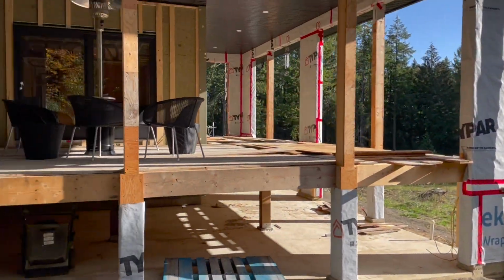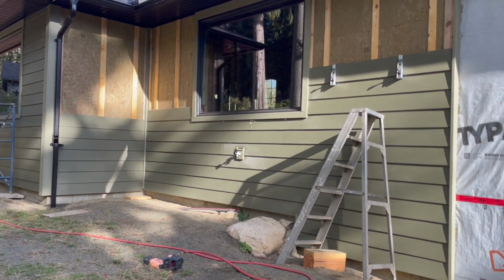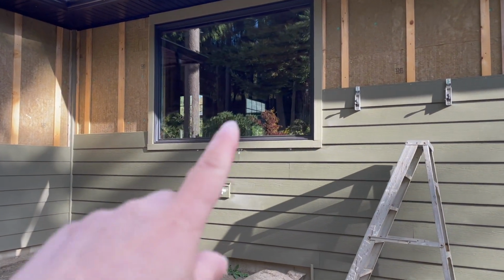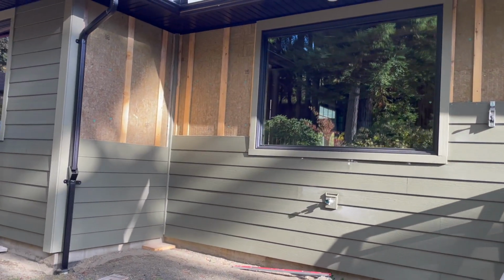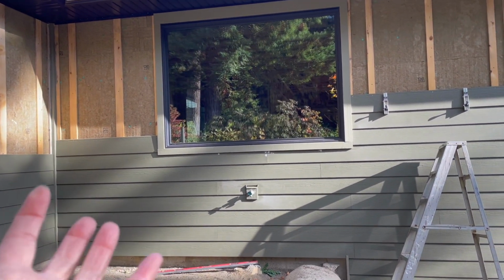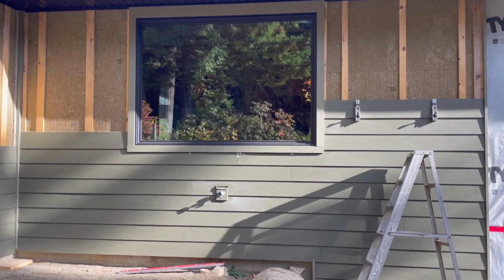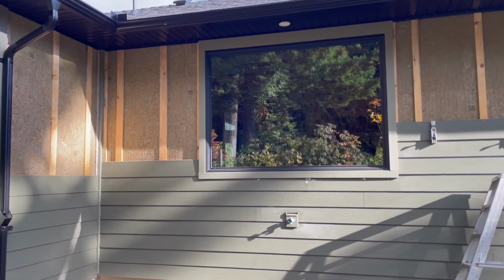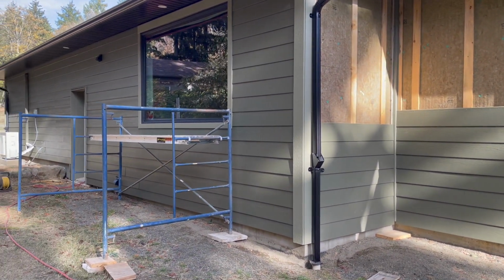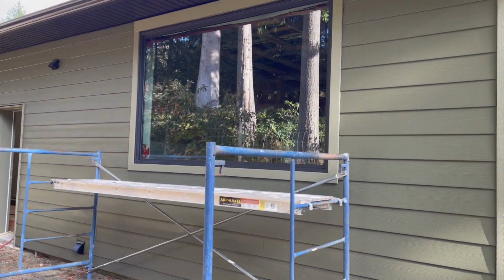Okay, back over here. Dad's been working on this portion of the house with the hardy plank, which looks fantastic. This area, this is the big kitchen window. And I think that when I'm videoing, it doesn't give it the size that it actually is. It's actually quite a huge window. So loving that. And right beside another massive window for Mom's studio right here.